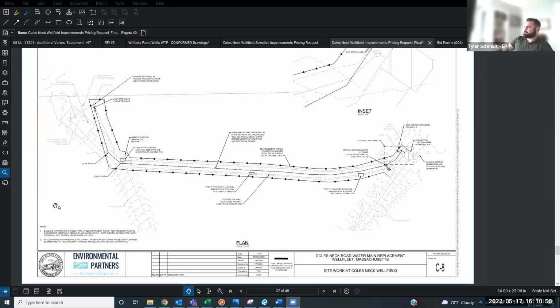What I'll do is I'll share my screen of the map that we had sent to Diggett. That will help me. Host is disabled screen sharing. I don't know if. I just let you in. Go ahead. You're all set. All right. Can everyone see my screen?